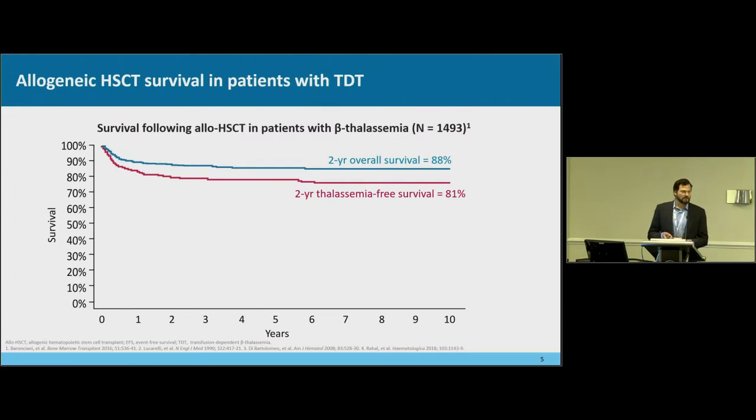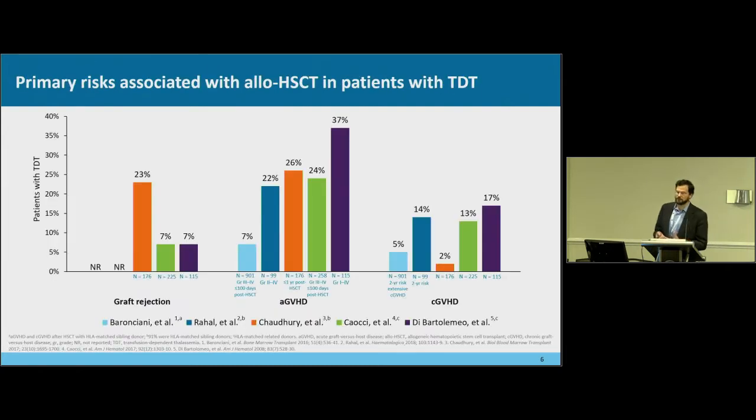The outcomes with allogeneic stem cell transplant are generally quite good, but as I mentioned earlier, are usually restricted to pediatrics with a sibling matched donor, and even in that population, mortality can occur from the complications of immune incompatibility. And we see those consequences here with graft rejection, acute and chronic graft versus host disease as being the major toxicities, and infectious complications due to the immunosuppression that's required.